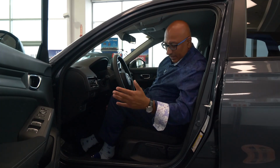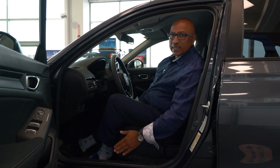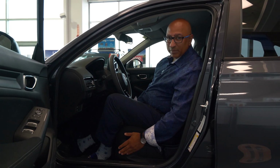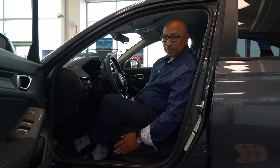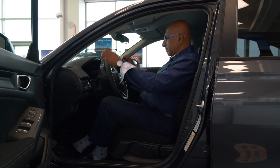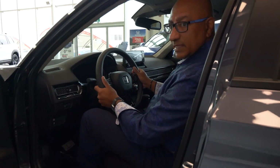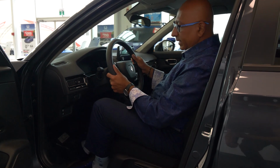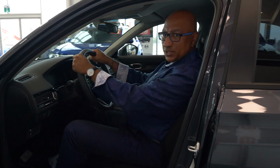As we hop in, first of all, you're greeted with a very comfortable driver's seat. I'm very easily able to find a very comfortable driving position for long-term trips and all of that. So very, very comfortable ergonomic seat design. Also, the Civic comes with a tilt and telescoping steering wheel. So again, to find that perfect driving position.